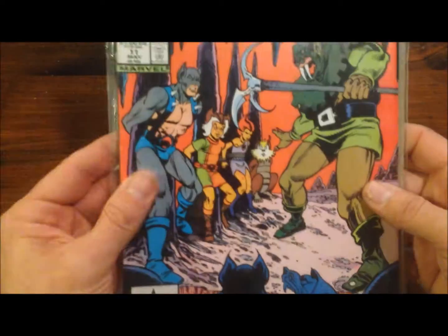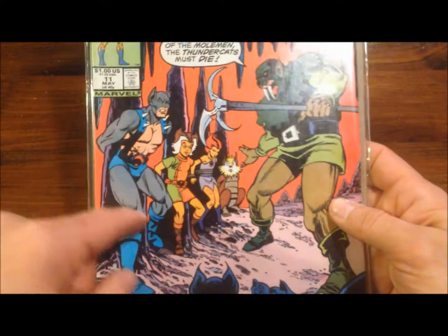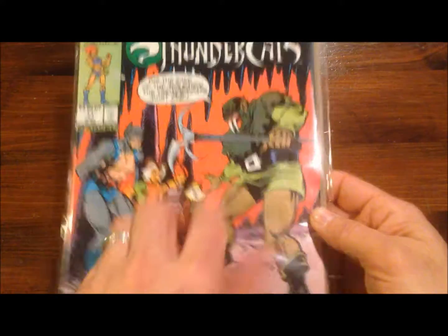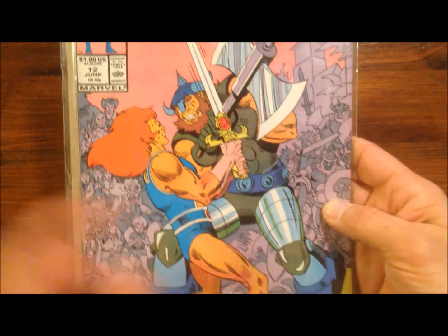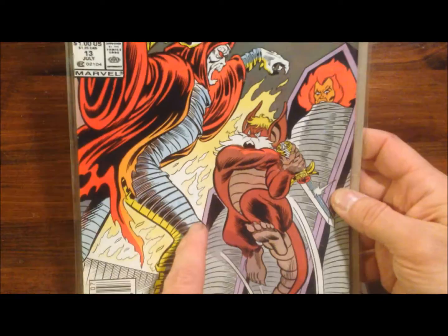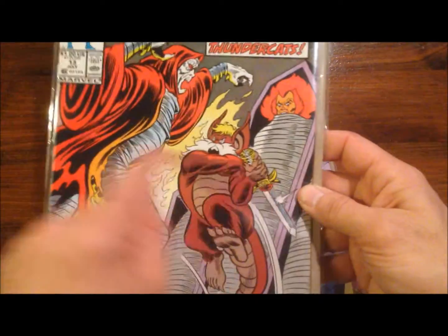Issue number 11. Now, this is where they started copying the TV show. This is when we started getting comic book versions of the episodes. There's the Mole Men. Mole Men, Thundercats must die. Issue 12, the Berserkers. Issue number 13, it's up to Snarf to save the Thundercats. I remember that episode. Everybody got tied up and Snarf had to use the sword.